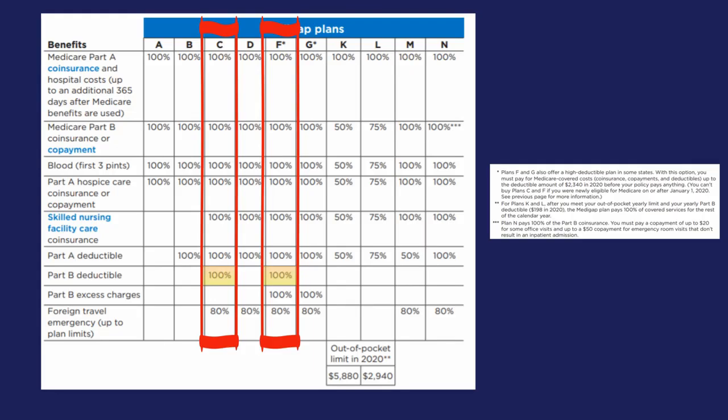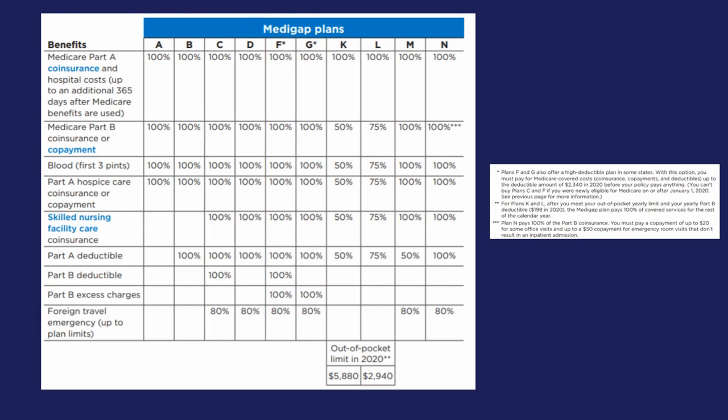Right? You're less likely to go to the doctor for a bump on your knee if you have a $198 deductible. It was simply an attempt to cut down on unnecessary doctor's visits. Now, don't feel like you're missing out on the Plan F if you do turn 65 after January of 2020, because to be honest with you, even before that date, if I had a client who was interested in the comprehensive Plan F, I would introduce them to the Plan G.